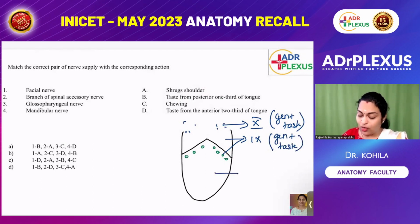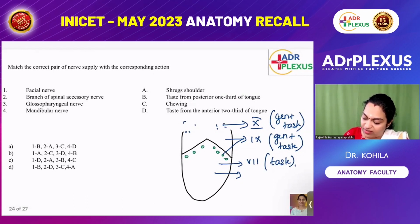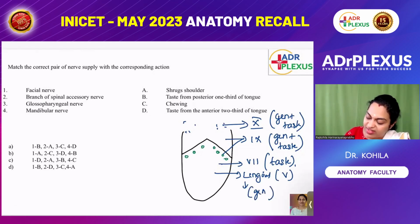Now the anterior 2/3 of the tongue alone, it differs, right? The 7th nerve, chorda tympani branch, carries the taste sensation, whereas the lingual nerve, which is a branch of the mandibular division of the trigeminal nerve, carries the general sensation from the tongue. Now we look into the match, okay? So facial nerve is D. And glossopharyngeal nerve is B. Posterior 1/3. Coming to the other two nerves.